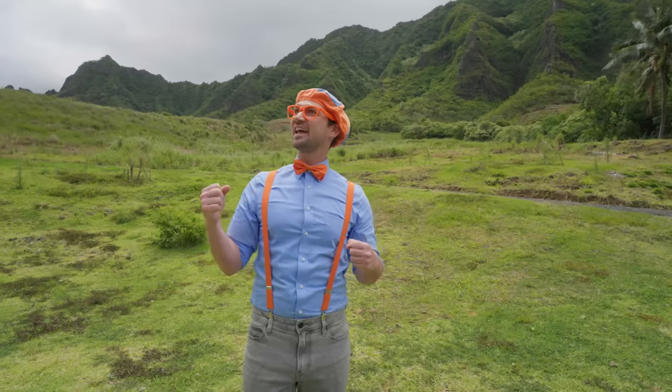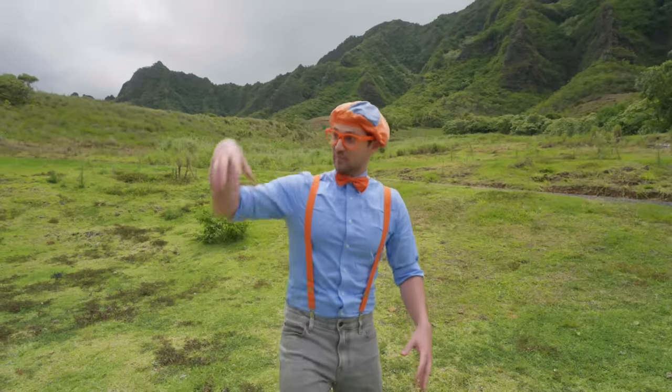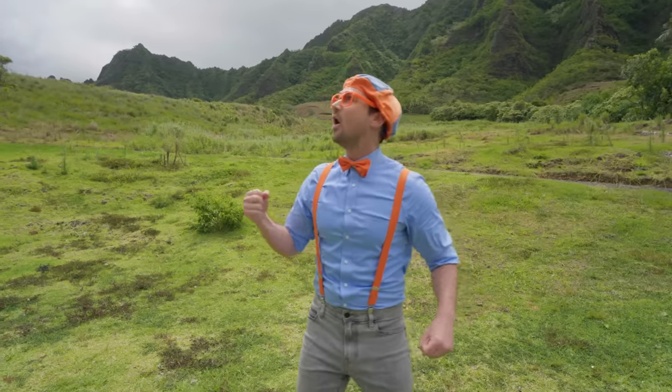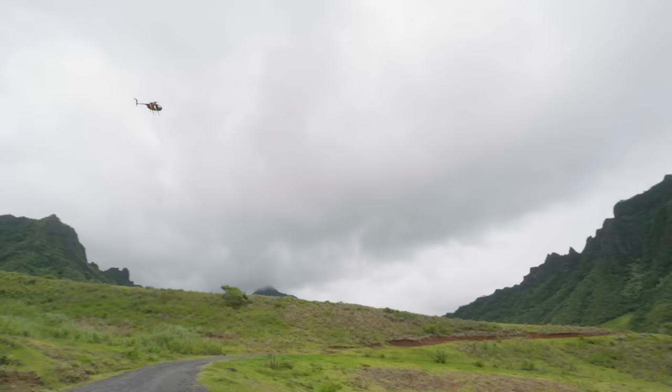Whoa! Hey, wouldn't it be really cool to see what this beautiful place looks like really high in the sky? Yeah, why don't today we ride a helicopter and see what it looks like? And actually, Magnum Helicopters here on Oahu is coming here to give me a ride. Yeah, I'm so excited. Do you hear it? Oh yeah. Oh, there it is right there.